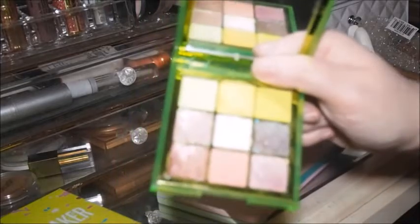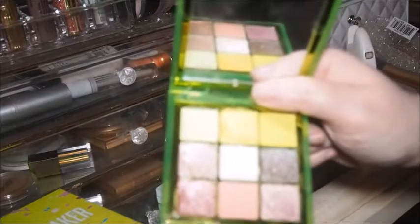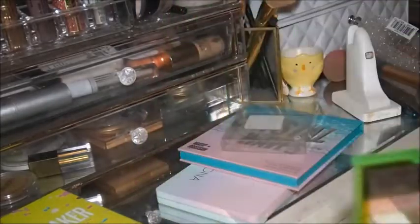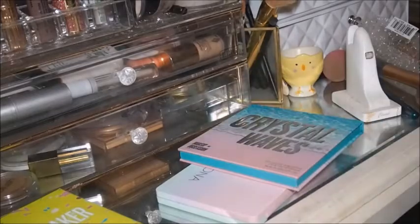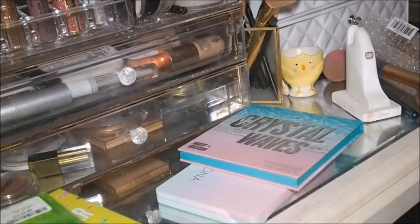But that's what the palette looks like. Absolutely stunning. Love all of these topper shades here. It's really gorgeous. Again, I love this more than I thought I would. With palettes, guys, I'm going to be doing more of an in-depth mini review on them, from the last couple of months, what I've been using, what I've been loving. So look out for that.